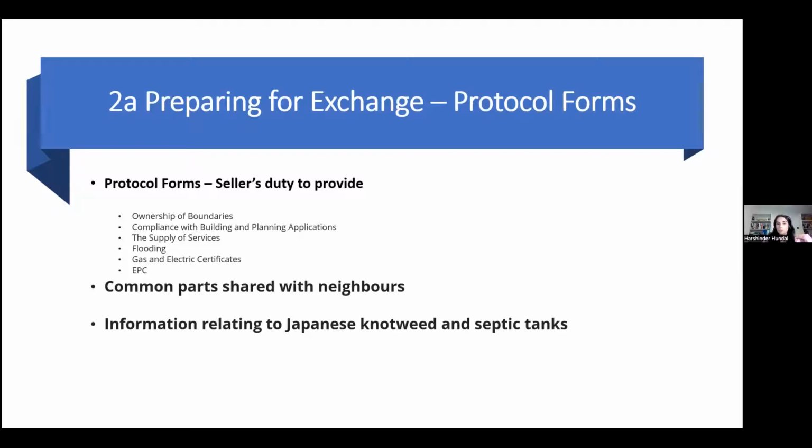Japanese knotweed is obviously a weed which is injurious to properties, and there's specific management requirements for that. And as for septic tanks, if you don't have your sewers connected to public sewers, there'll be specific inquiries in relation to those.